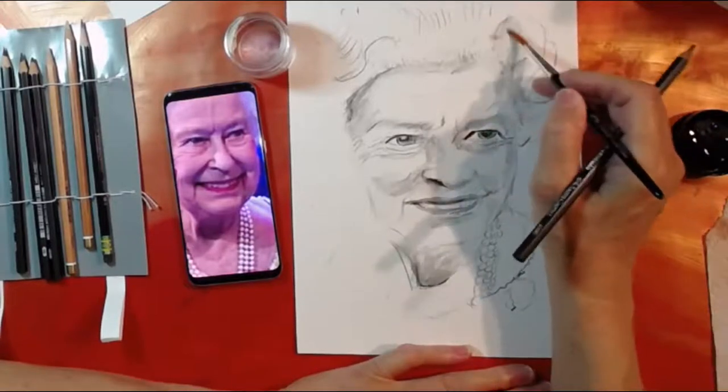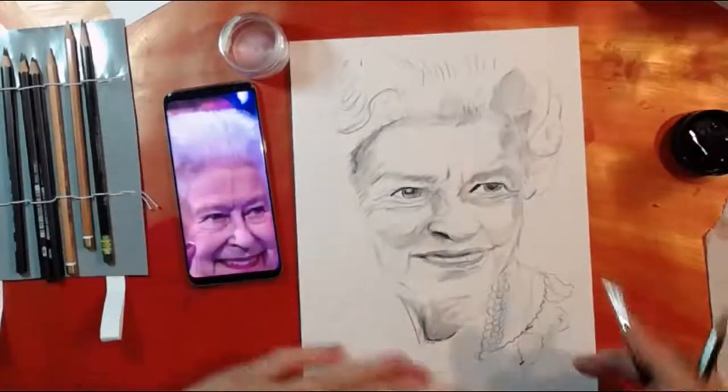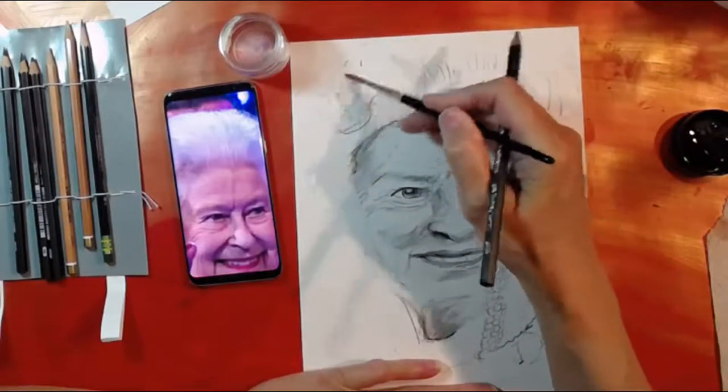And her hair is very soft and white, so we aren't going to put a lot of hair lines. We're not going to define her hair with a lot of lines. We're just going to soften all of this out.